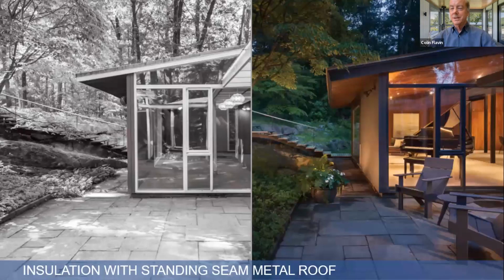And then, of course, the envelope needed to be updated. And in this case, you can see on the left the very thin roof structure, and on the right, how we added insulation. A challenge here, of course, is that beautiful wooden ceiling. We didn't want to hide that with insulation below. So we had to remove the roofing and place insulation above the structure.